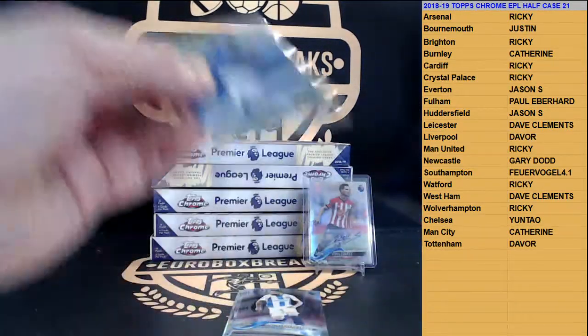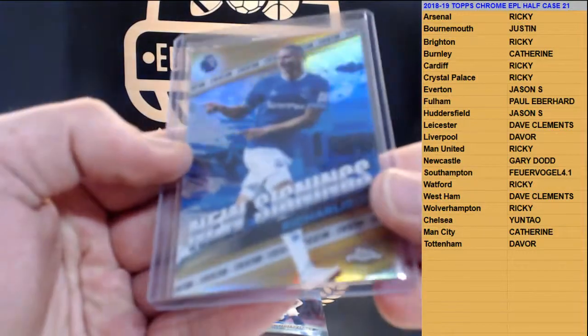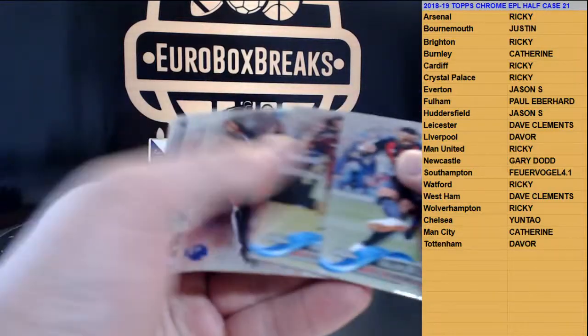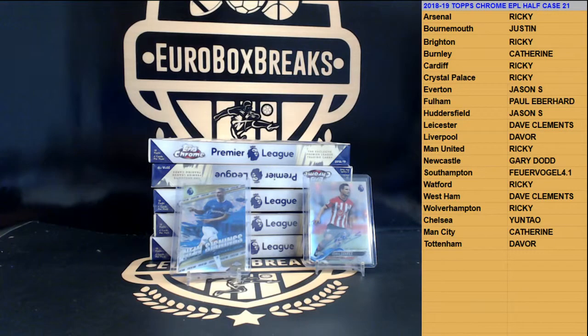It looks nice. It really looks nice. If you look at them completely in the one picture, it looks really nice. All right, Richarlison, gold refractor. That's a nice one for Jay. Got Doucouré for Watford. We have Trippier for Tottenham.